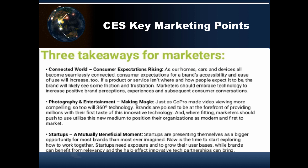Photography and entertainment is about making magic. Just as GoPro made video viewing more compelling, so too will 360-degree technology. Yep, you heard that right. Brands are poised to be at the forefront of providing millions with their first taste of innovative technology, and where fitting, marketers should push to utilize this new medium to position their organizations as modern and first to market.